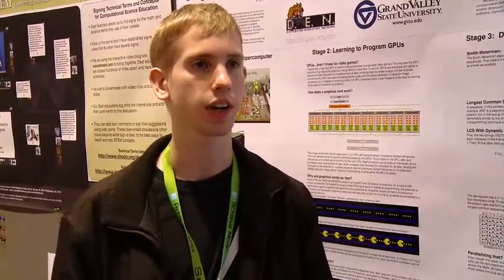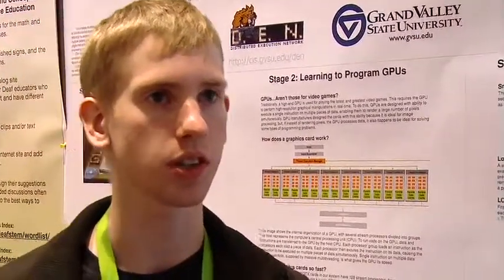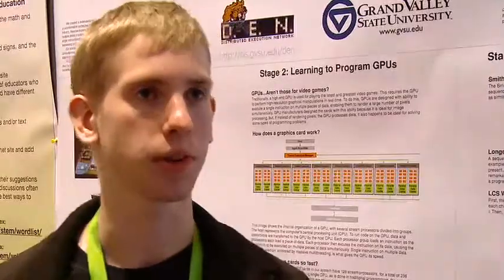But with how the market is right now, we thought, well, we can get a new card and have a heterogeneous system and try to conquer the problems of programming that. And one of the cards that we're looking at upgrading it with is one of the new Tesla cards. The advantage there being double precision.